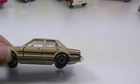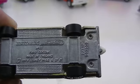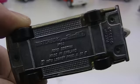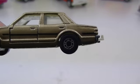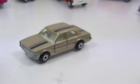I'll show you everything about it so you can tell me what you think. It's an unpainted base. So you can let me know. On to the next one.